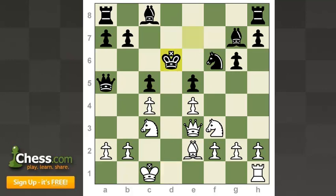And now that the king is on this open d file, suddenly white has a lot more options, which is what makes this move seem very promising. White has rook d1 check, queen d2 check, queen d3 check, and also this move knight takes e5, all of which seem to pose a little bit more danger to black's king, which leads me to believe that we're on the right track, right?